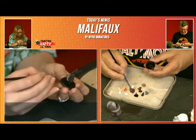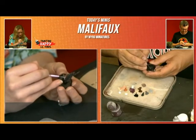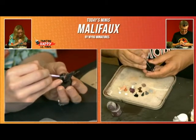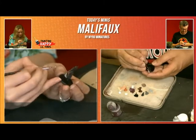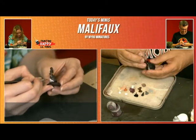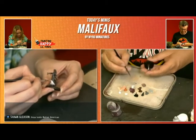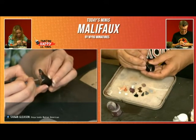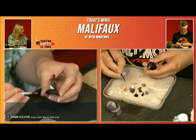But these syndicate models do give me a lot of the feeling of the guild models, which were some of the first ones that I painted for Malifaux nine or ten years ago, because they've got that sort of Victorian feel.